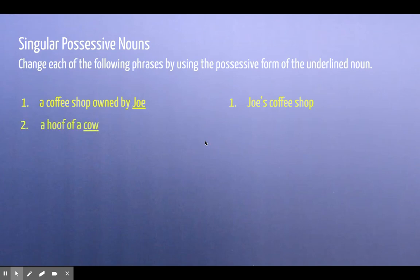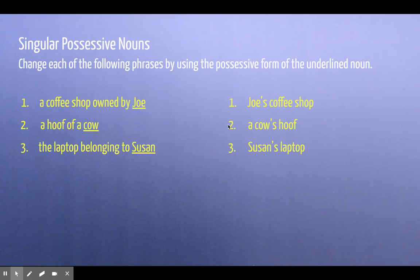Number two says a hoof of a cow. So the cow is owning something, or he has something. You should have said a cow's hoof. So you would have cow, and then the apostrophe S, the cow has the hoof. Number three, the laptop belonging to Susan. You should have said Susan's laptop. So it is her laptop. So we're showing Susan and then adding the apostrophe S to show that she owns the laptop.